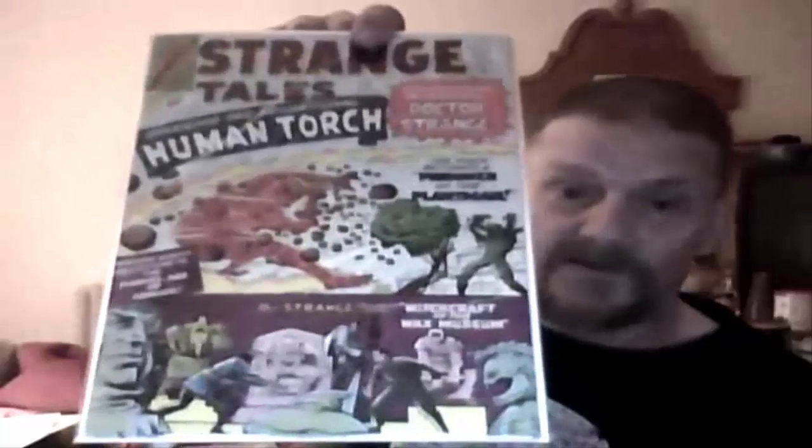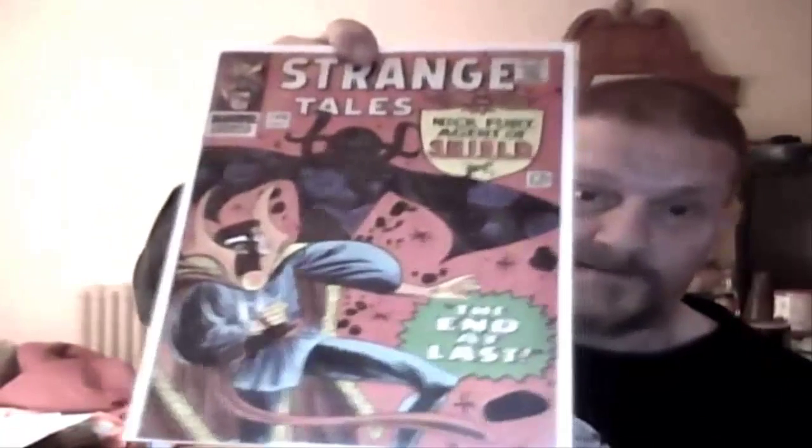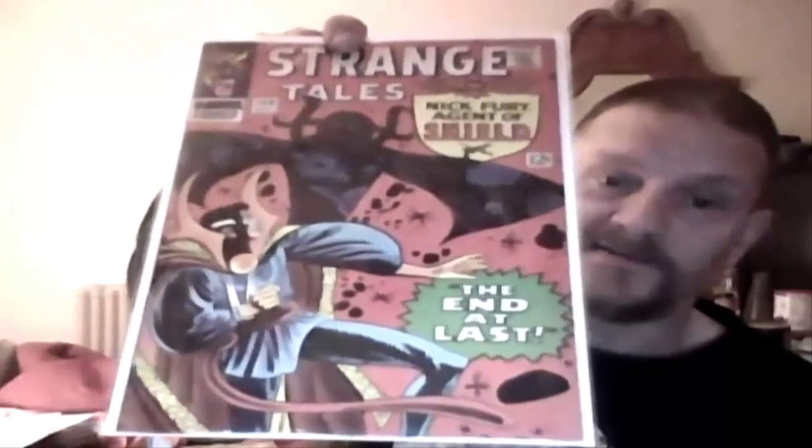Number 121 is Strange Tales. Another Clint Martin story along with another Doctor Strange story at the bottom. I do have other Strange Tales issues, but these are the ones I picked up exclusively. I got 123, Strange Tales number 146. 126 is the issue of Dormammu, and you see Doctor Strange is developing with his cape.